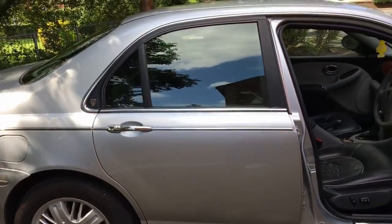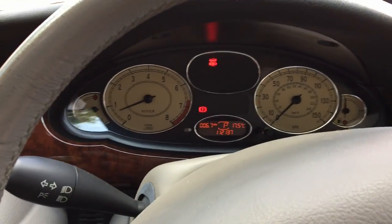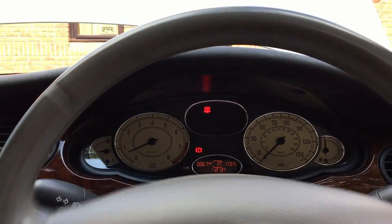But I can't drive this car, which is a shame, just because me being 19 years old, therefore completely unable to insure a car with a 2.5 litre V6 engine.